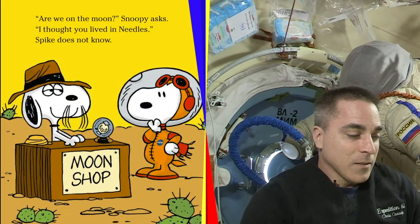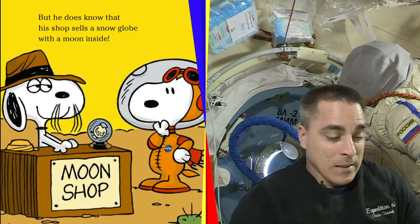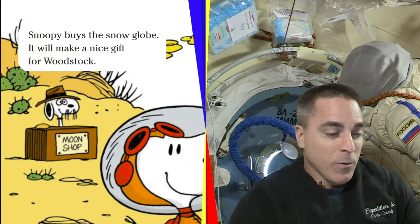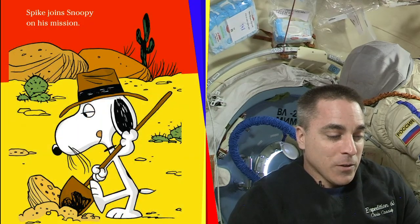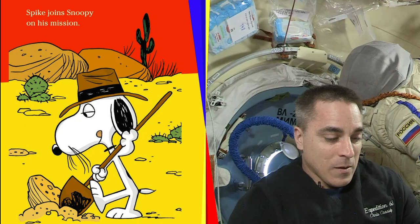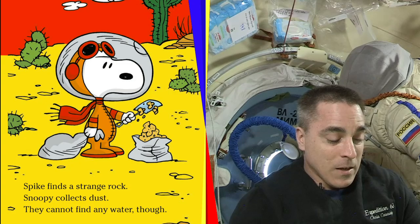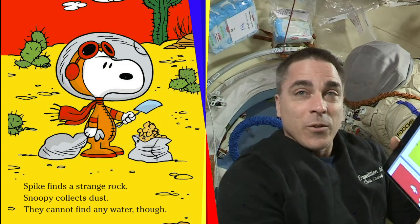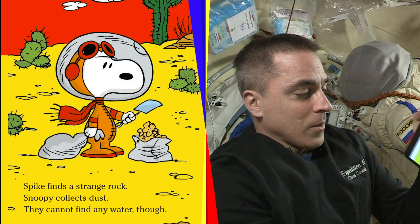Spike does not know, but he does know that his shop sells a snow globe with a moon on the inside. Snoopy buys the snow globe. It will make a nice gift for Woodstock. Spike joins Snoopy on his mission. Snoopy finds a strange rock. He collects dust. They cannot find any water, however. So you can see he's digging and looking for water.